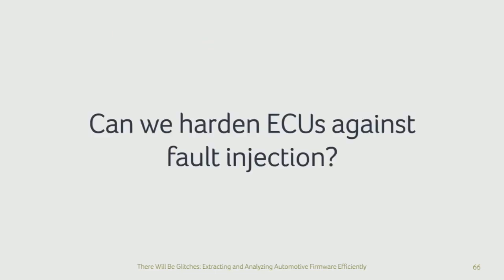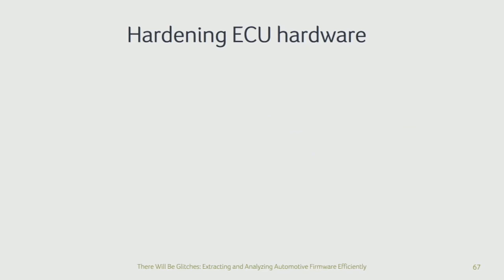The question is, what can we do about this? So if you have an ECU or an embedded device and you want to defend against attackers who are going to be using these fault injection techniques, what can you do? We're going to go over three broad categories here. The first one is you can do something about the hardware. That's, I think, a lot of people's natural response. The hardware is betraying you, but why on earth is it doing that? Can't we do something about this?